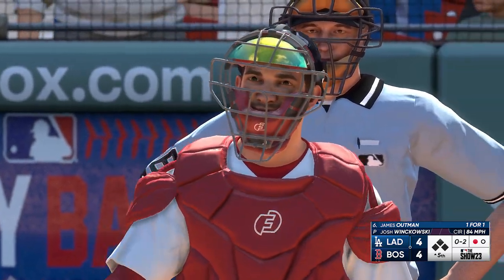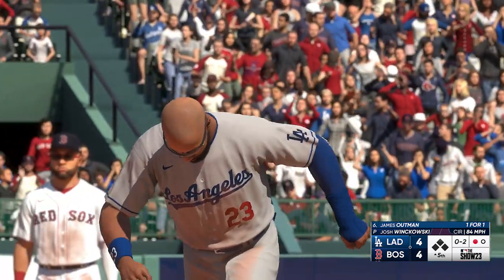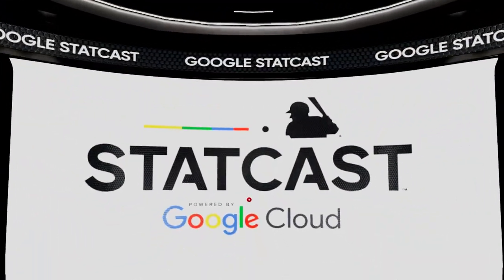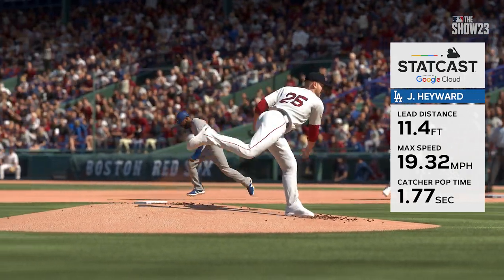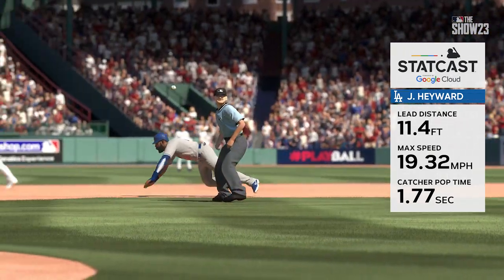Well, I really didn't expect him to try to steal second base because he had a very standard lead at best. If you're going to try to get there safely, you've got to get more on that lead. You've got to get a better jump. That was the difference between being safe and out.